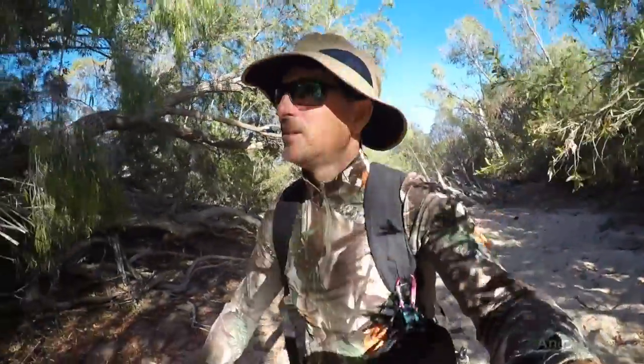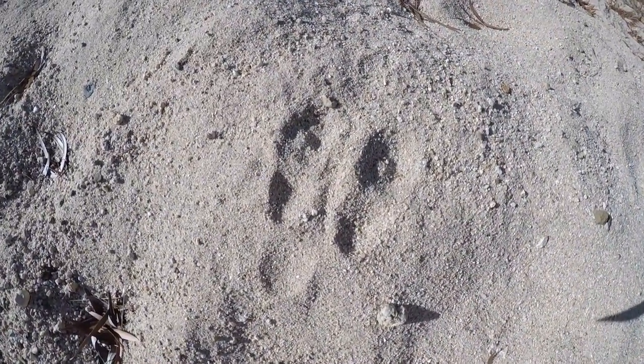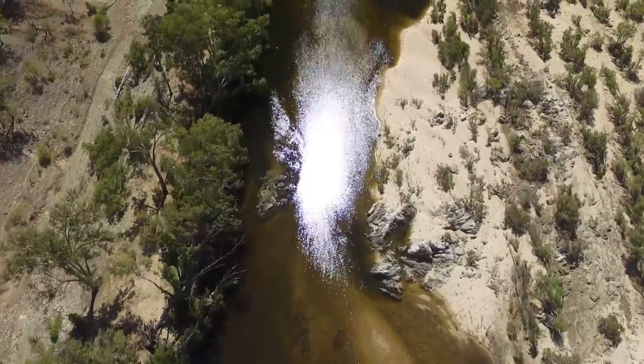Where's the river? There's a rabbit. A little rabbit. This is interesting. Looks like a rabbit track. You've got the two front feet here, and then that could be his bum or his tail. Or maybe, anyway.